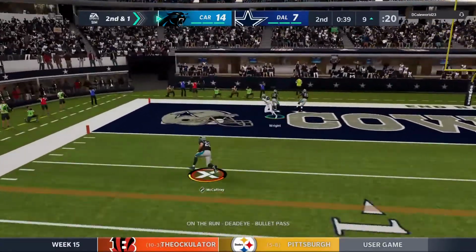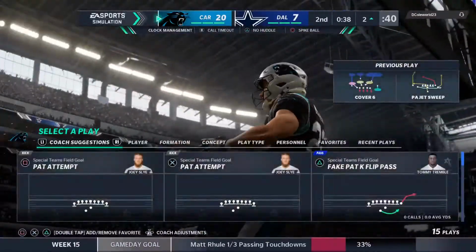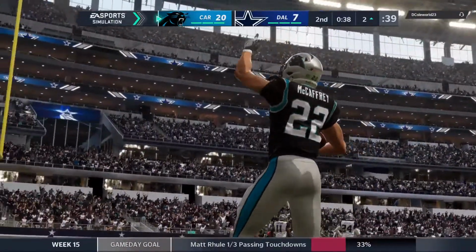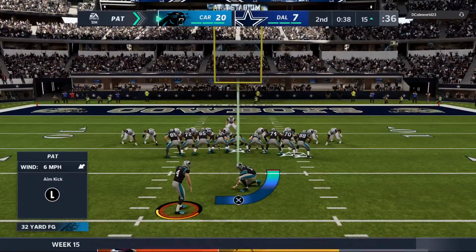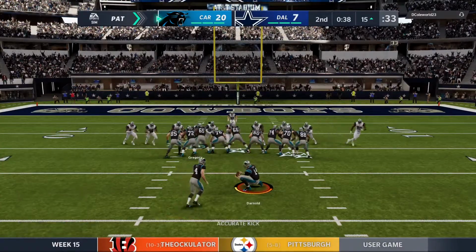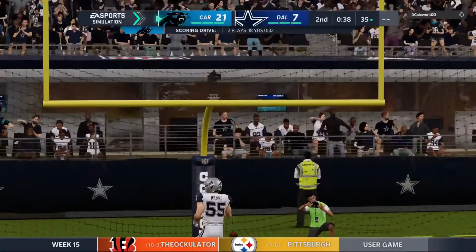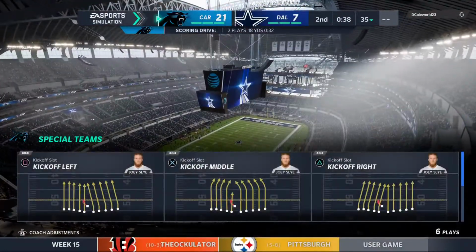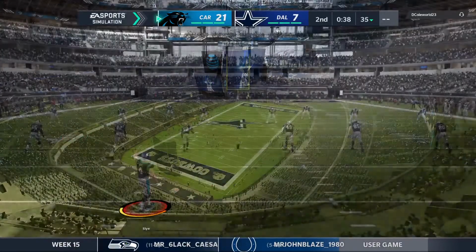Out to his left. This will be caught at about the 6. And he will take it across for a Panthers touchdown. Christian McCaffrey with his 14th touchdown of the year, 2nd of the game. And the Panthers, they widen their lead. It's good, and it is now 21-7. Makes the score Panthers 21, Cowboys 7.